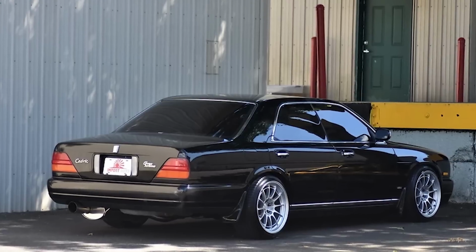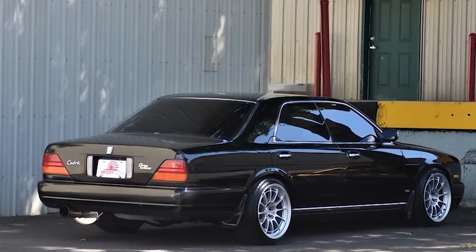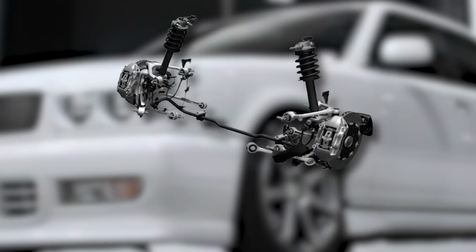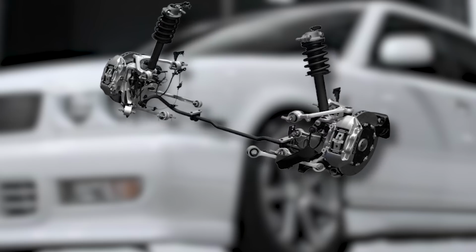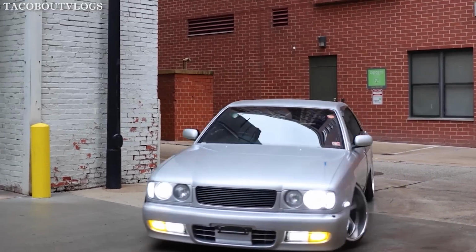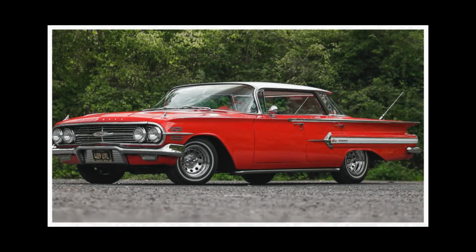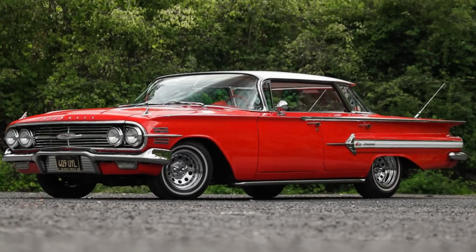The suspension system was another area where the Gloria showed its sophisticated engineering. The front employed a strut coil spring setup, while the rear featured a multi-link type coil spring system. This wasn't just about providing a comfortable ride. It was about finding that sweet spot between luxury car comfort and sports sedan handling.